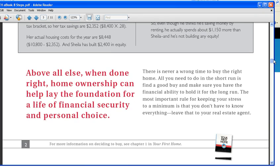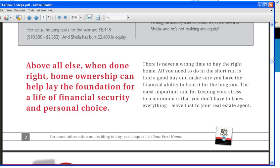So I wanted to take a look at this last part, and it says, above all else, when done right, homeownership can lay the foundation for a life of financial security. So how do you do it right? Right over here. There is never a wrong time to buy the right home. All you need to do in the short run is find a good buy and make sure you have the financial ability to hold it for the long run. That's it to home ownership step 1, and we'll go over the other steps in a later time.